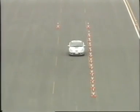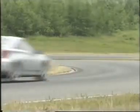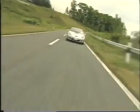ABS with EBD detects the conditions of the wheels in this manner in order to properly distribute the braking force. Therefore, even if there are changes in the loading conditions or the extent of braking, proper braking force is maintained at the four wheels, thus providing excellent braking performance.